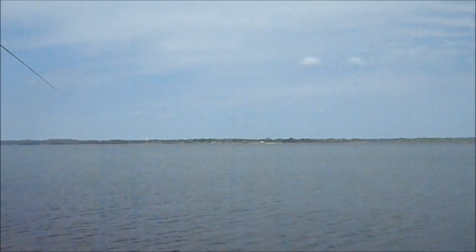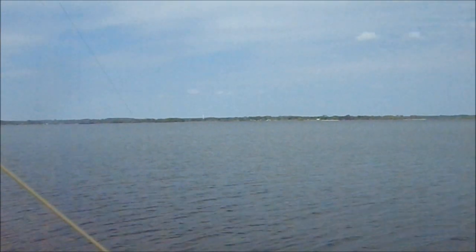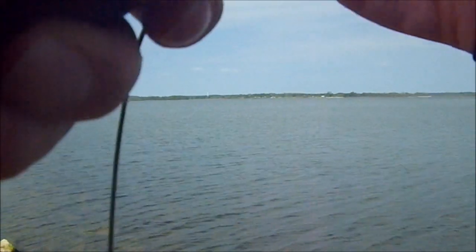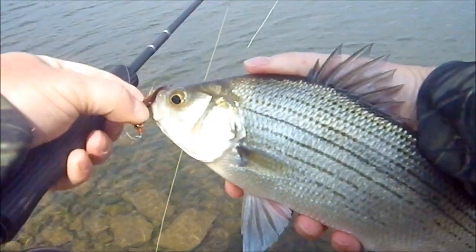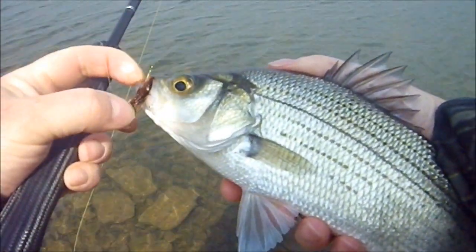Alright, not sure what I've got here. Might be a bigger white bass. Ah, no, he's just another little white bass. Now he is a little bigger than the other ones. Took it like he was huge. Not huge, but he does have a little size to him. That hook right in the corner of the mouth.